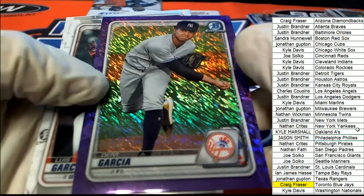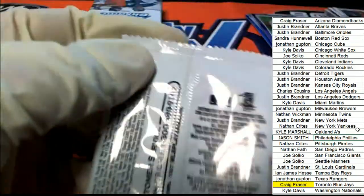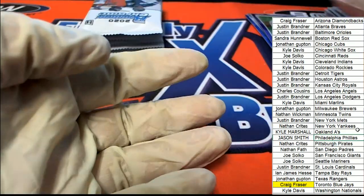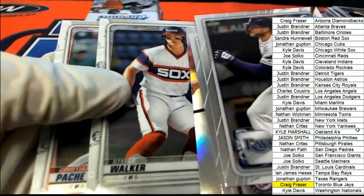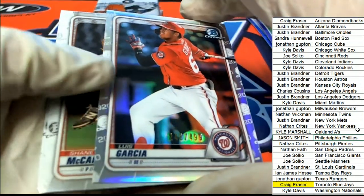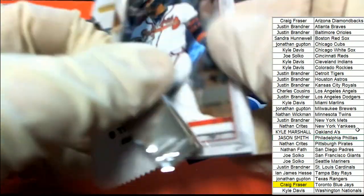Here's a shimmer for the Yankees owner. Nathan C. picking up a shimmer. There's another Sam Huff. Braves Christian patch. That's a good one there, Justin. Nationals for Kyle. Refractor. Acuna.